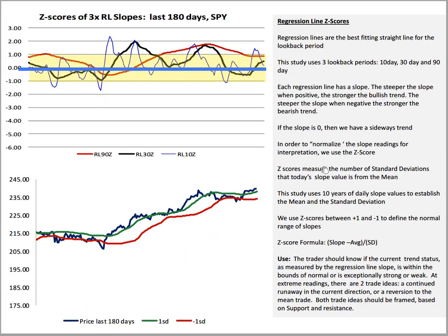I'm going to look ahead to the z-scores of 3 different regression line slopes, the 10, the 30, and the 90. What I want you to notice on the top chart is on the 90, it bottomed out below the 0 line, came out of the yellow zone at z plus 1, and then made a steady continuous move to where it peaked a couple months ago, and then has steadily declined and then flattened out currently.